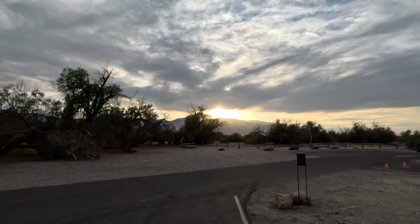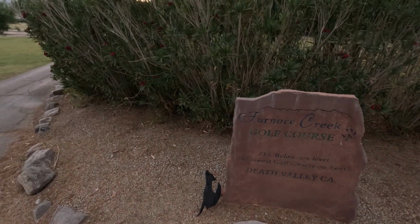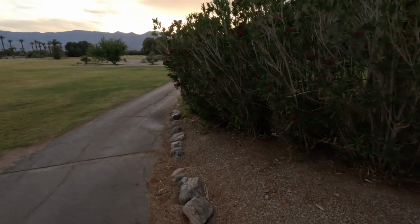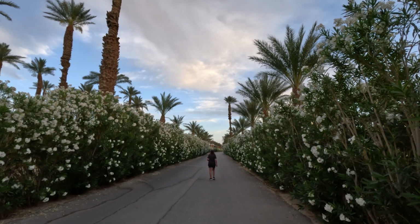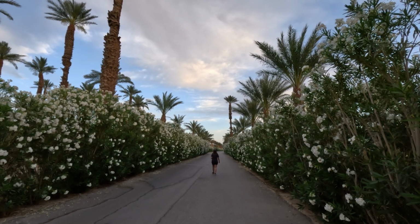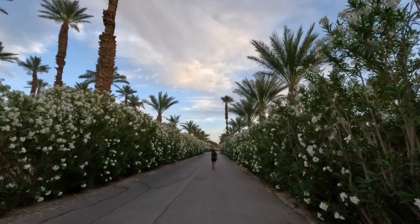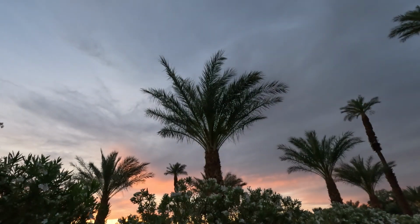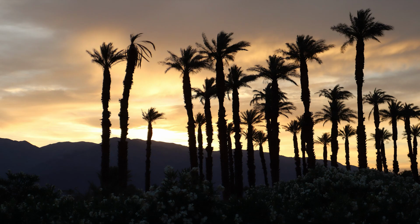After dinner, we walked over to the inn at Death Valley, which was just a short walk from our campsite. We passed the Furnace Creek Golf Course, which is the world's lowest elevation golf course at 214 feet below sea level. Surprisingly, this is Death Valley. After the hot afternoon, we enjoyed our stroll in the cooler evening breeze and took in the beautiful sunset.